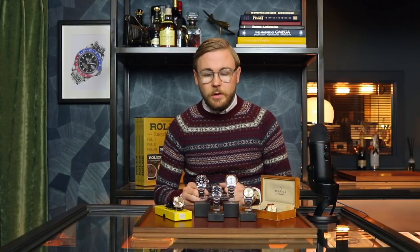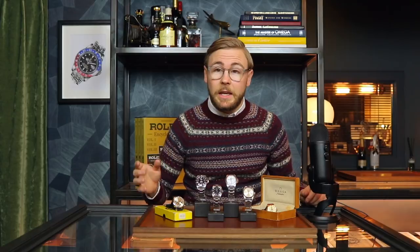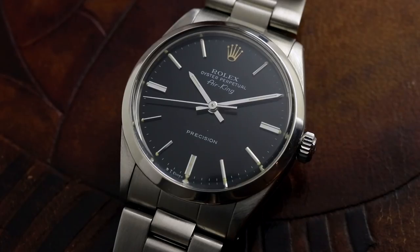In front are four Rolex watches, furthermore a Breitling and a very rare Omega. We are starting this episode with a watch that can perfectly fit as the beginning of your collection, a Rolex Airking. Reference 5500 has been in production for 37 years. And not without any reason, because it's a beautiful watch, especially for its price range under 4,000 euros.